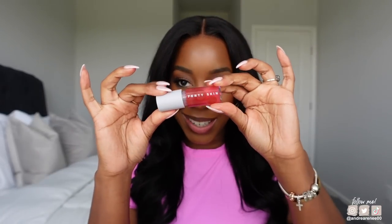Anyway, getting off topic, let's go back to the Fenty Skin, and then we will talk about Dior in a few minutes. But Fenty Skin Cherry Treat Lip Oil. It smells delicious. Okay, first time putting it on the lips. Let's see how it feels.